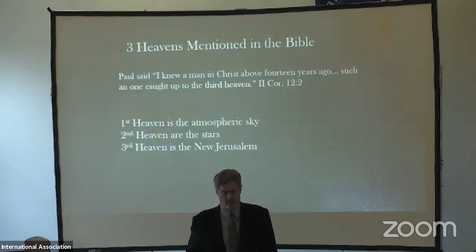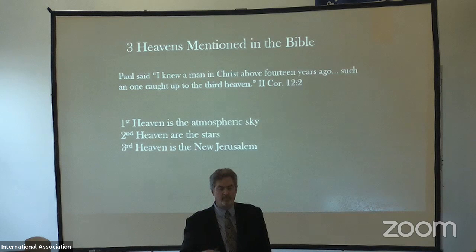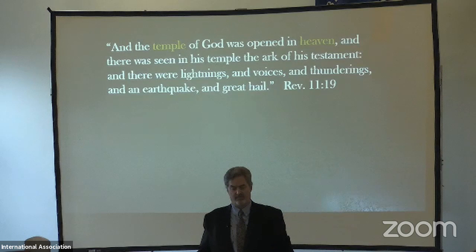Now, in the Bible, it mentions several different types of heavens. Paul said, "I knew a man in Christ about 14 years ago, such an one caught up to the third heaven." Third heaven, that must mean there's also a first and second. Well, the first heaven is our sky. The second heaven is the stars. And the third heaven is what? The New Jerusalem. And so let's take a look at this verse, Revelation 11:19.